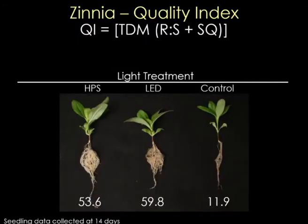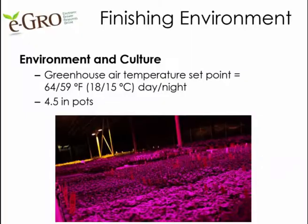Now lastly, looking at the Zinnia, again, it's the exact same story, where you'll see that with our HPS and our LED treatments, we had very similar values, and then with our control treatment, we had a fairly large drop in value in terms of the quality index.